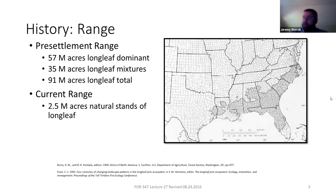Had a minimal presence in the West Gulf. You can see two or three disjunct little patches of the range here. And if you actually look at the range map, it only would have just barely touched into southeastern Nacogdoches County. So right here, if you go a little east of us, we're pretty much at the northern extent of longleaf pine here in the Western Gulf region.